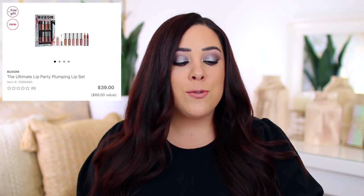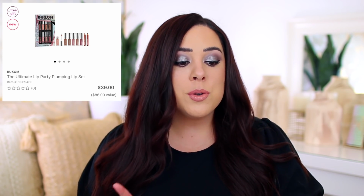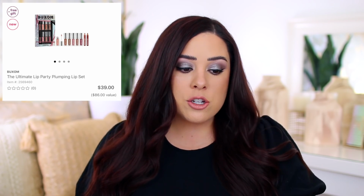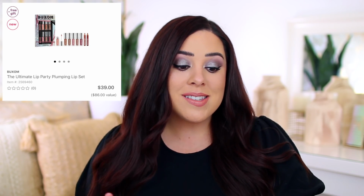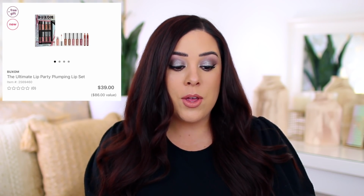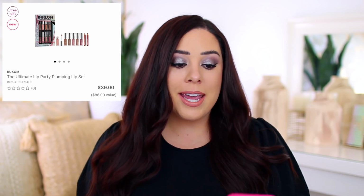Now they typically do a little bit of a larger set, which I love. Sometimes I'll buy that one just to try out a bunch of colors. This year they have the Ultimate Lip Party Plumping Set. So for $39, you actually get 8 products. You get 6 mini full-on plumping lip polishes. They're all shimmer lip glosses, and then you do get 2 mini plump line lip liners, and these are matte. So when it comes to the actual glosses, 3 of them are new shades, 3 are existing shades. So that's actually a pretty good deal in terms of value. For $39, you get 8 products, so it turns out to be $4.80 per product.